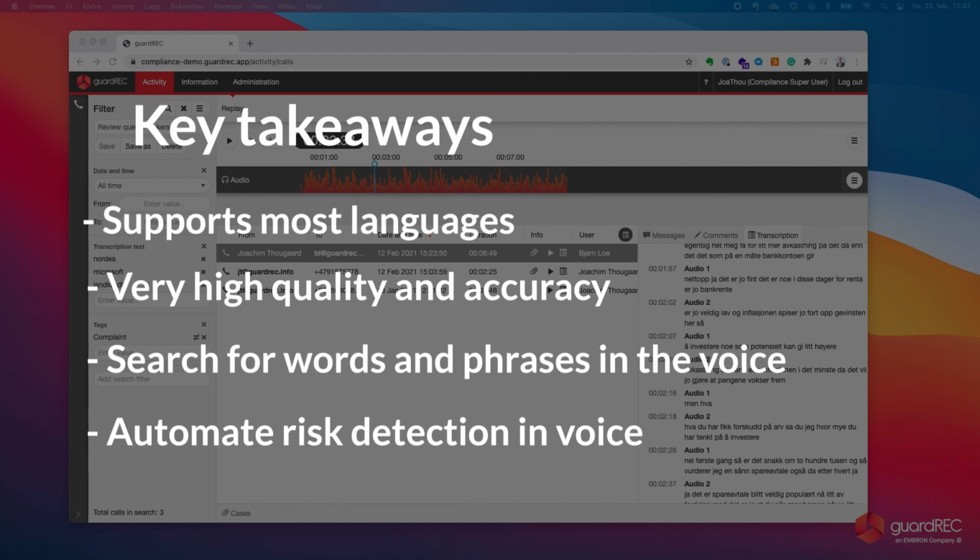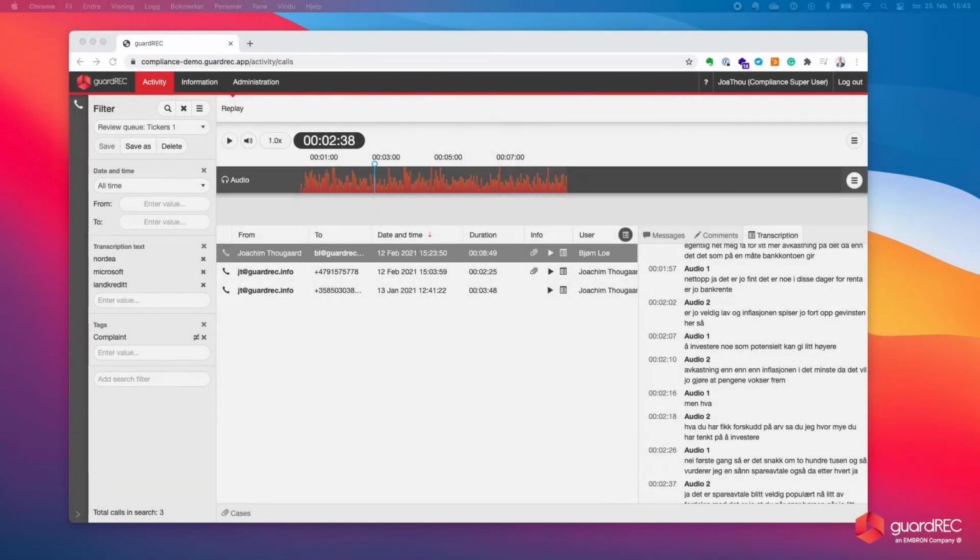So I also want to mention that we are continuously training the engine to improve accuracy on the financial language, such as financial terms and product names, companies, tickers, and other phrases that are interesting.